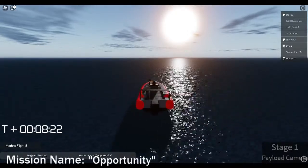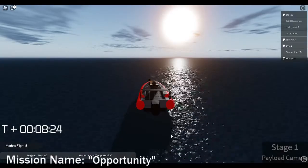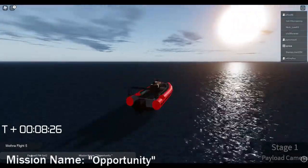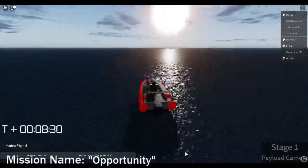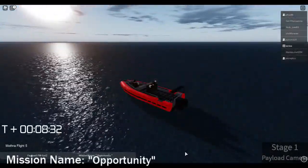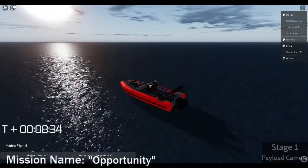FTS, of course, is safe. Flight termination system is safe on the first stage. We don't want any debris hitting the recovery personnel nearby, so that is why we've saved the FTS. And there's no need to, of course, since we have splashdown.